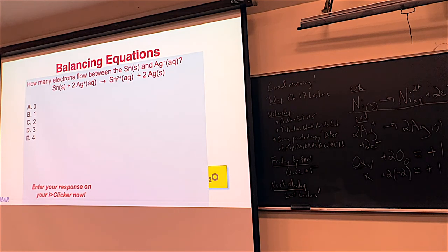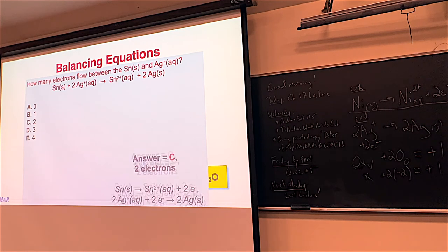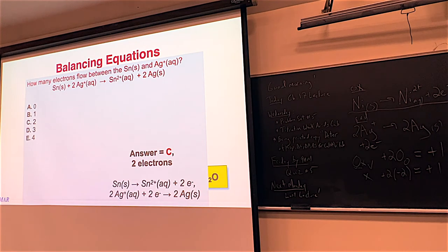And if you ever see a question like this, the easiest way in this problem would be just to look at the tin, because electrons have to be balanced on both sides. So tin is going to tin 2 plus, that means tin is losing 2 electrons. So that would be the easiest way by far to see that 2 electrons are flowing. But you could do it from the silver too, like silver plus is going to silver, and there's 2 of them. So there's 2 electrons going to each silver plus to make silver. Any questions?